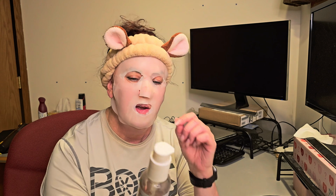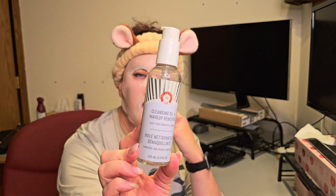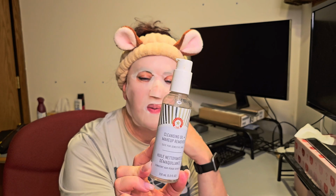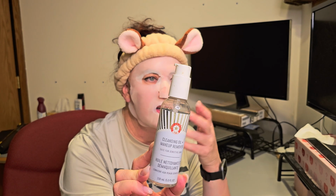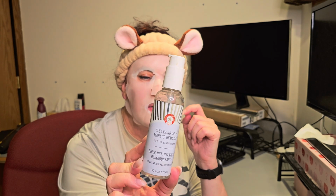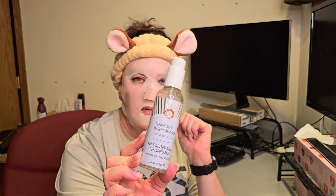And on that note, what I will often use is, this one is a good one. It's First Aid Beauty. This is a cleansing oil and makeup remover. So I use this first to break up my SPF and if I was using any kind of foundation, powders, break it all up with this. So this is kind of what I mean, break it up with something like this. And I really like this.